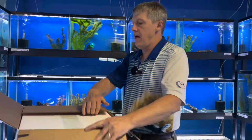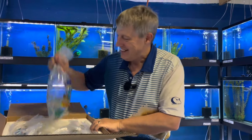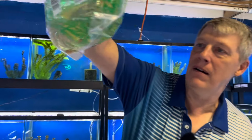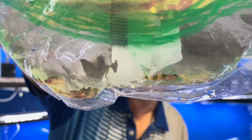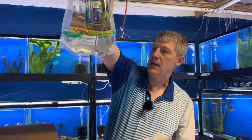All right, more cool fish, big, small, and otherwise. Let's see what's in the box. In the box are bags, imagine. First in here are the Cebuanus bumblebee gobies. Actually a decent size on these. I've had these come in a quarter this size before.